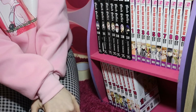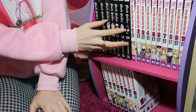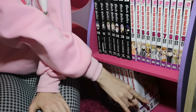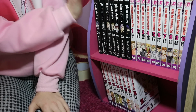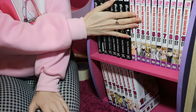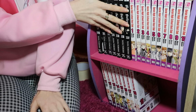So that's everything. Well, not really. That's my two main ones. Oh, look, I've got a space. I might just have to fill that up with something. All my other manga is in the other room, so if you want to see that in another video, I will. And I'm going to do a separate Black Butler collection video as well.